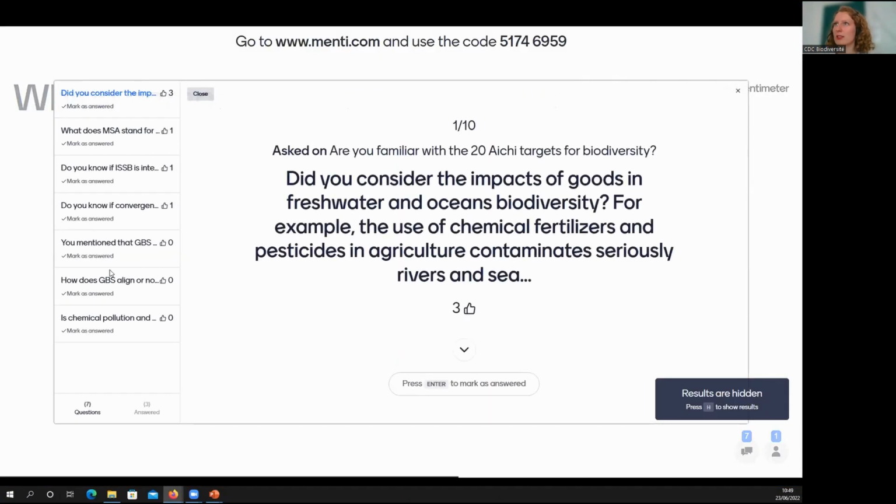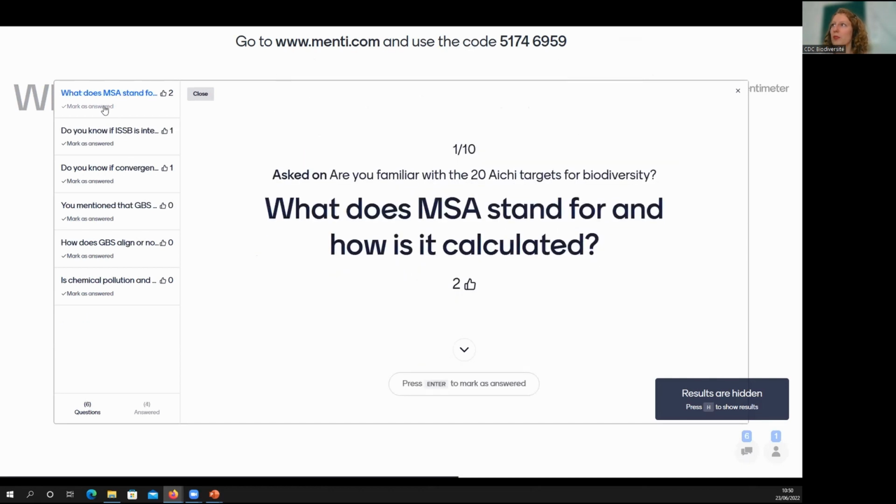So I think there are some questions. Let's see. Okay, so one of the questions is, did you consider the impacts of goods in freshwater and oceans biodiversity? So yes, as you can see in the presentation, we answered these questions. We're measuring the impacts on terrestrial and freshwater biodiversity. Oceans biodiversity is not yet covered. And yes, we take into account the use of chemical fertilizers and pesticides through the different pressures such as land use and ecotoxicity. So what does MSA stand for and how is it calculated? It stands for mean species abundance, and we just explained that in the presentation and how we calculate it.